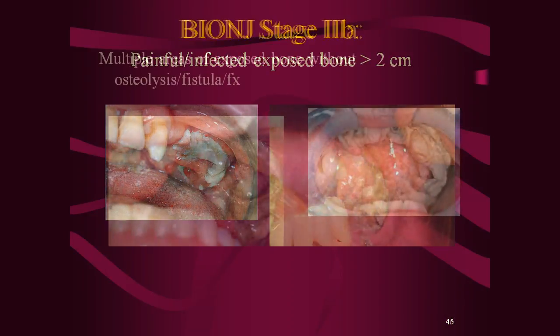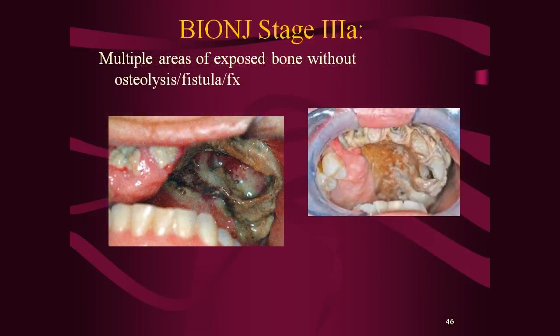Stage 3 can be quite extensive. I mean, someone comes in like that, ooh, that's ugly. In order to get rid of all that, if I have to, that's a maxillectomy. I'm really taking off most of the maxilla in order to treat that. So these can be very big, right? This is the sinus right here. So you've lost all this bone right here. You've eroded into the sinus right here. And again, those are not easy fixes.